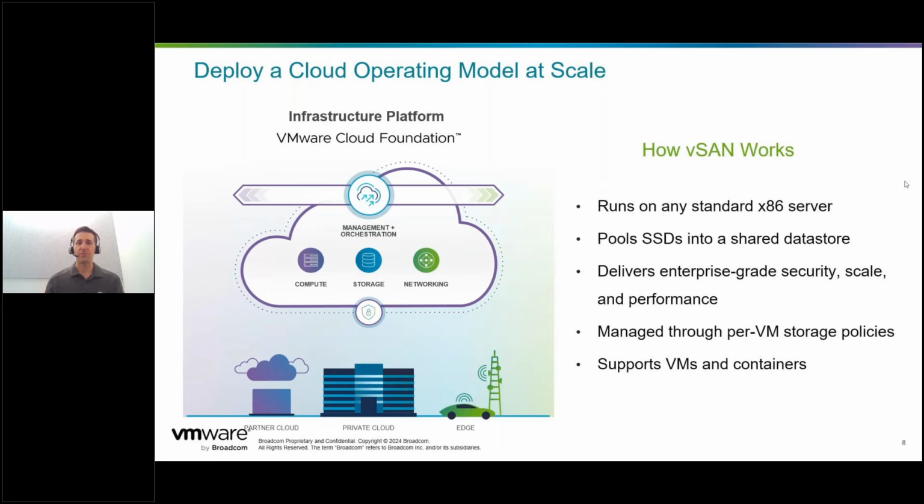So vSAN is software defined. It runs on any standard x86 server. And what it does is it can pool all of the storage within those servers and create a shared data store. You can start as small as 2 servers in a vSAN cluster and scale all the way up to 64 nodes in one single vSAN cluster.